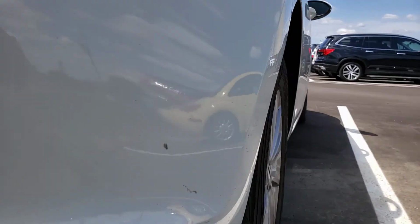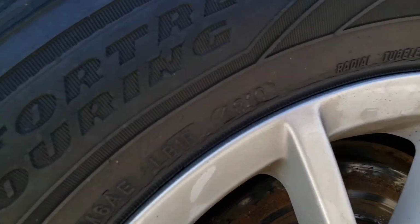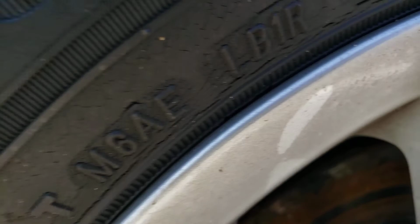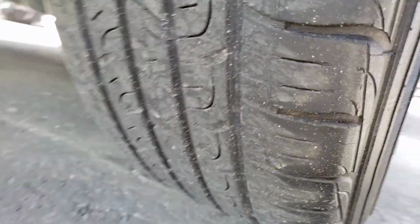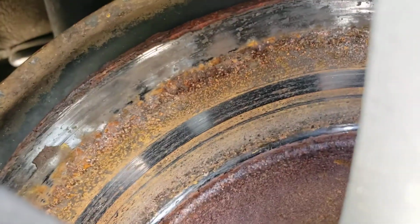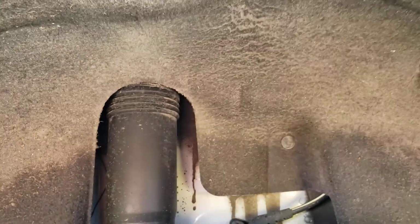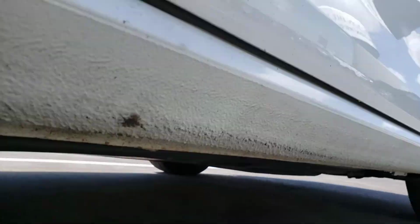We get around to this side, and now we're back to another Goodyear. This one was produced in 2010, and it also has a good amount of dry rot on it, with about 5/32 of tread on there. But again, they are pretty dry rotten, so I wouldn't suggest using them. Same story with the brakes. You can see only that small contact patch right there, so they are done. Under here looks pretty decent. Again, no rust or any damage or anything like that.